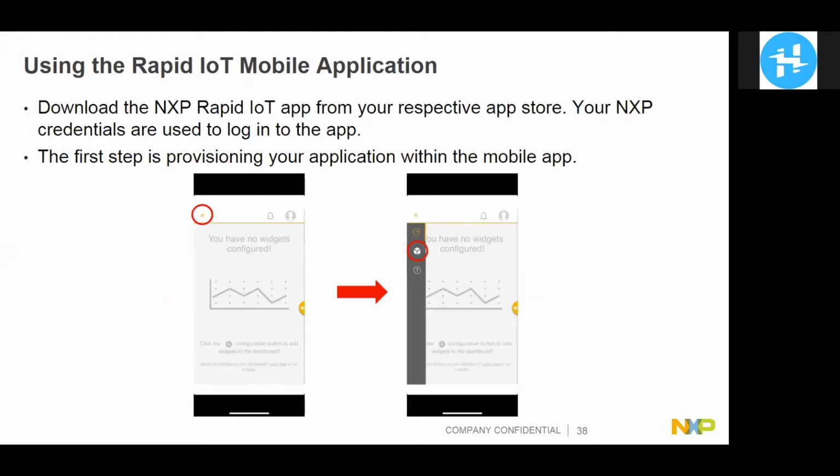The next step after that, I have the Rapid IoT app now. So what I'm going to do is I am going to now provision my new Rapid IoT device. The way to do this is you click on the hamburger sign and then you click on the device sign. In this case, it starts off with you don't have a widget configured. Now I search for a device. It's always a good idea to trash your old device if you have it. I like to do that, start afresh.